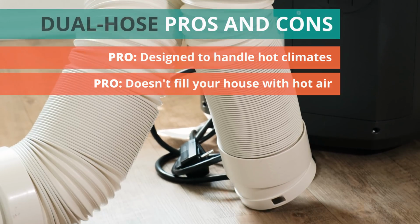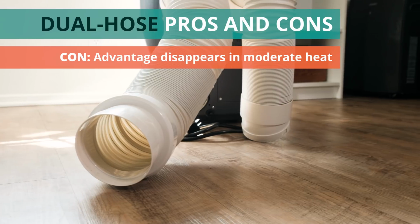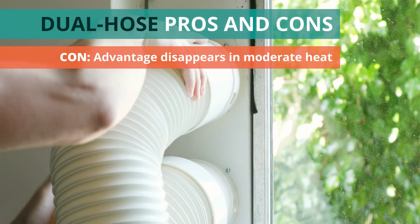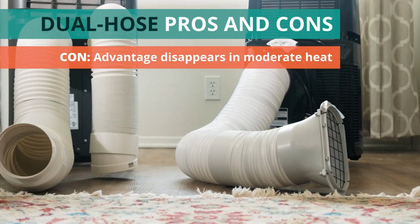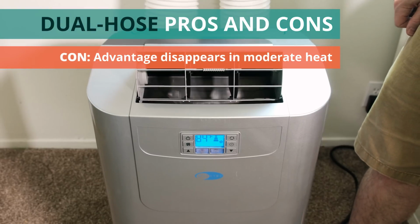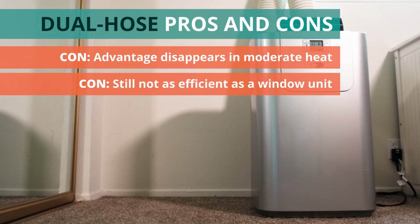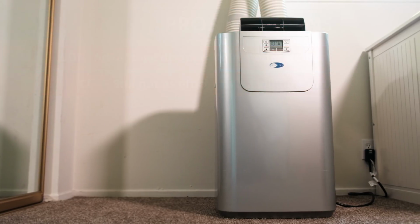In a moderately hot climate like SoCal, we didn't see the full benefit from the dual hose models most of the year, and our top single hose models actually performed a little bit better. When the temperatures hit 102 degrees in July, though, the difference was clear. A dual hose portable still isn't going to cool your room all the way down to 70 in a heat wave, but it isn't literally heating up your house the way a single hose model does.